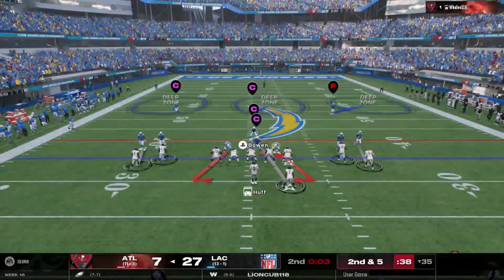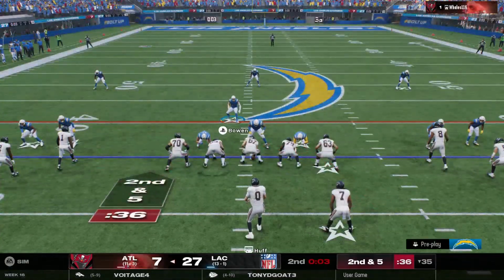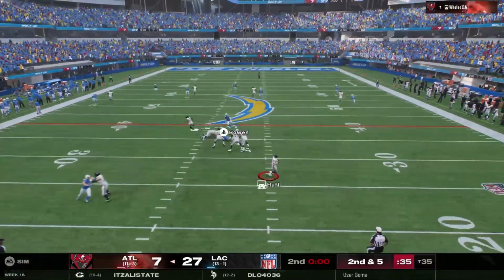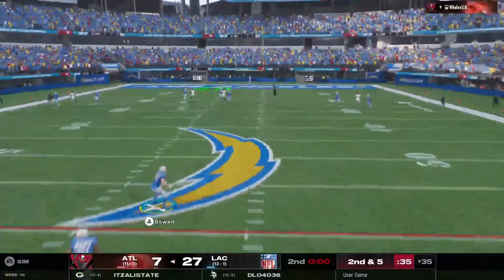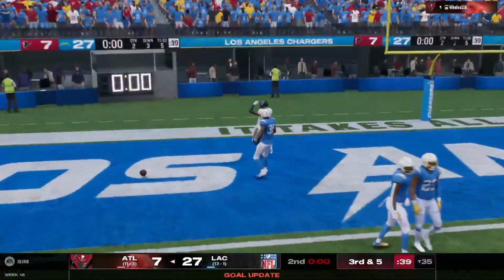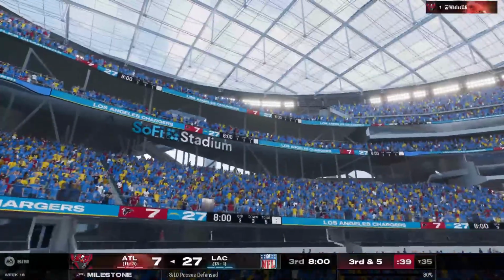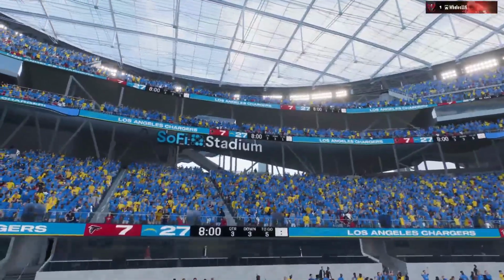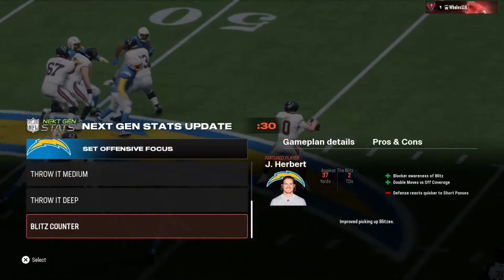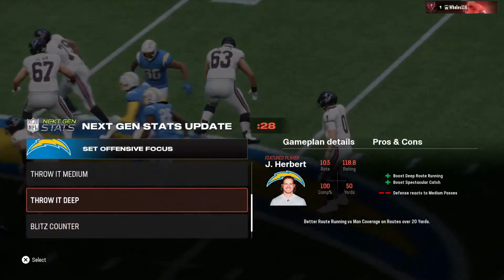They'll come up here on 2nd down and 5. He'll drop to throw. He's going to take a shot here for Mooney. That's going to be incomplete. They took a shot on the final play. Prayer not answered. And that is how this first half will come to an end.